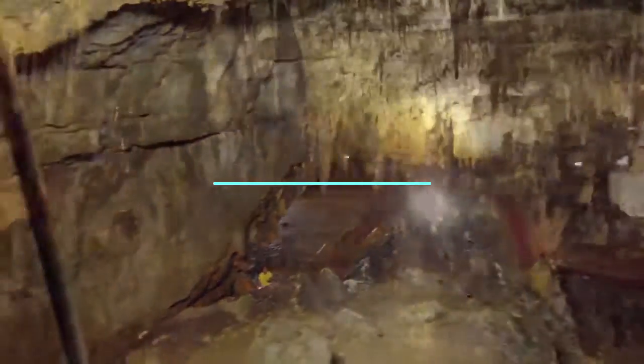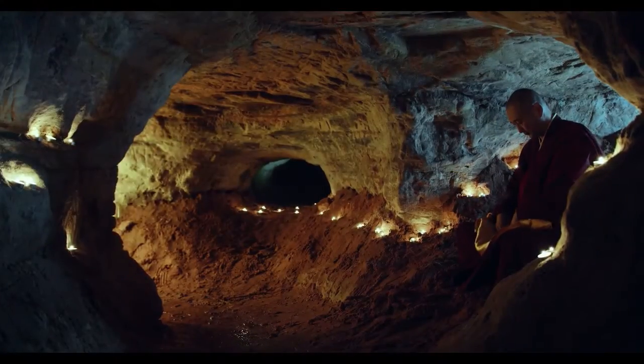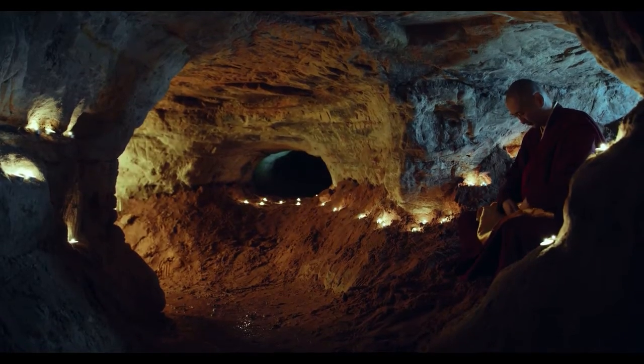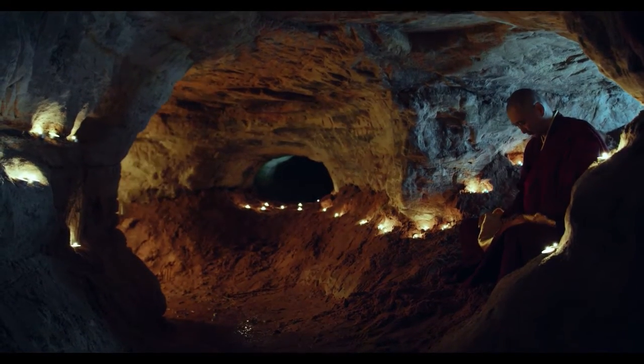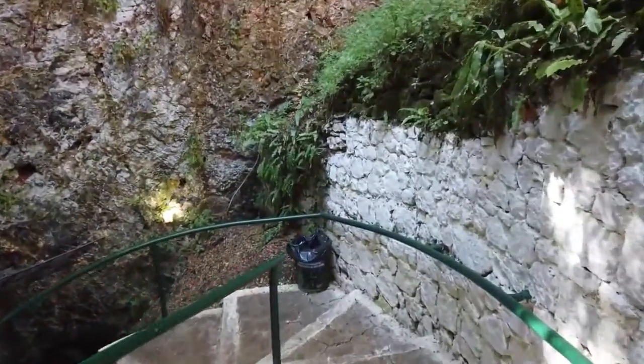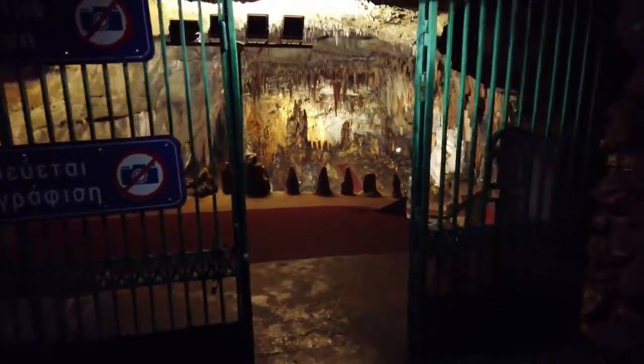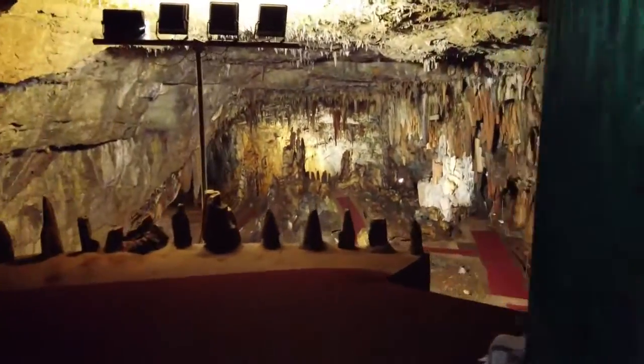The next is Drogarati Cave. The cave is located southwest of Sami, near the village of Kaliotata. Drogarati Cave is quite huge, with a length of 95 meters and a breadth of 45 meters at its widest point. To enter the cave, you have to walk down a long flight of steps to arrive at an eerily beautiful cavern that is well lit and filled with amazing stalactites and stalagmites.